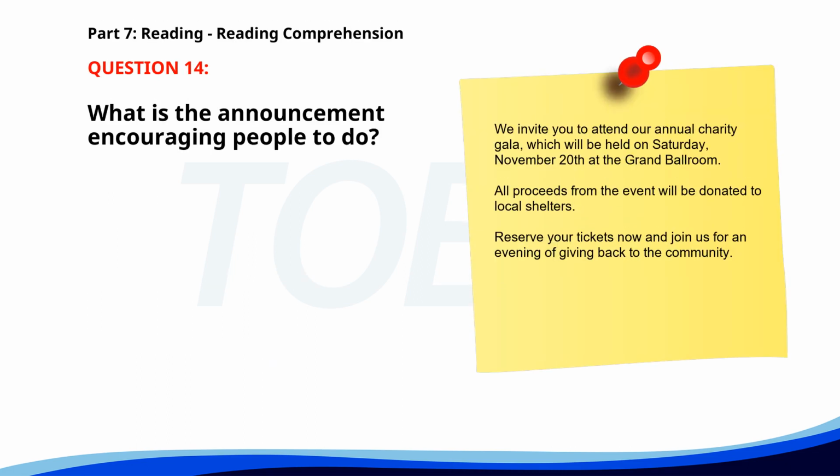Number 14. We invite you to attend our annual charity gala, which will be held on Saturday, November 20th at the Grand Ballroom. All proceeds from the event will be donated to local shelters. Reserve your tickets now and join us for an evening of giving back to the community. What is the announcement encouraging people to do?